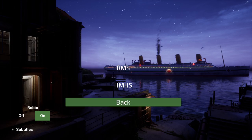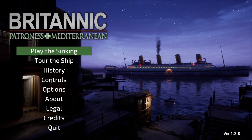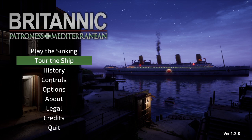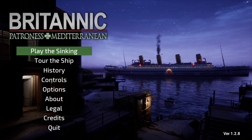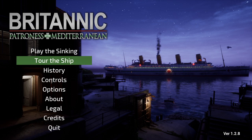So there's a couple things I know. First off, there's a couple things you can do here. You can tour the ship, which is what I'm going to do first here. Tour the ship lets you look at the interior of the ship a little bit. Sinking is different here. That basically simulates the ship sinking, and I know that sounds exciting, but it's not that exciting. So I'd probably say that for the last here, for the end here.